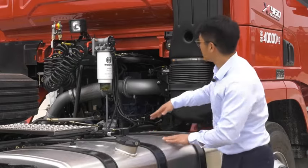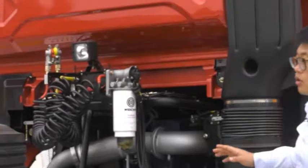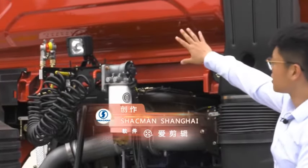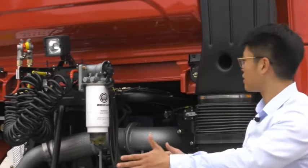And over there, we can see this is the catwalk light. So when the drivers or somebody come to the catwalk to work, the light can give a really good bright view for the drivers to work on the catwalk.